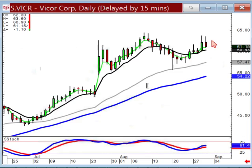And it works extremely effectively, which means if the candlestick signals are the graphic depiction of what's going on in human nature, and the T-line acts like a natural support and resistance level of human nature, when you combine those two, you've got an extremely high probability trade combination that will keep you in positions and get you out of positions at the appropriate time. So VICR should have traded positive today.